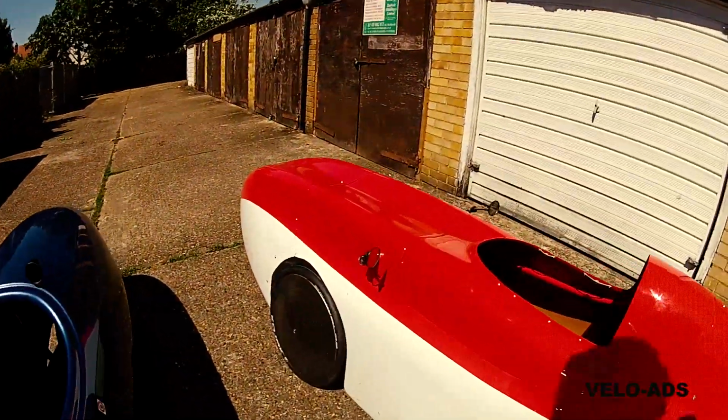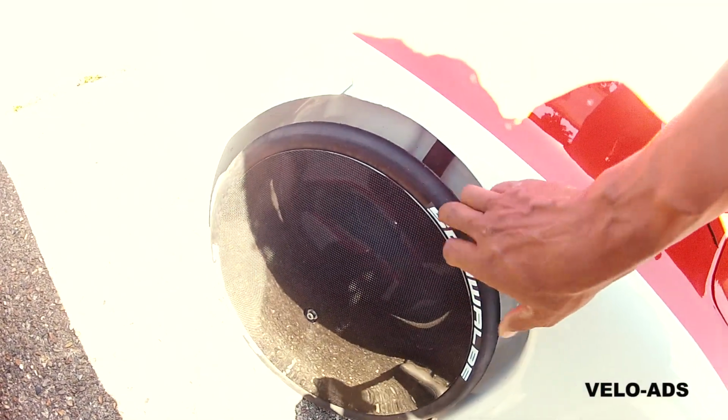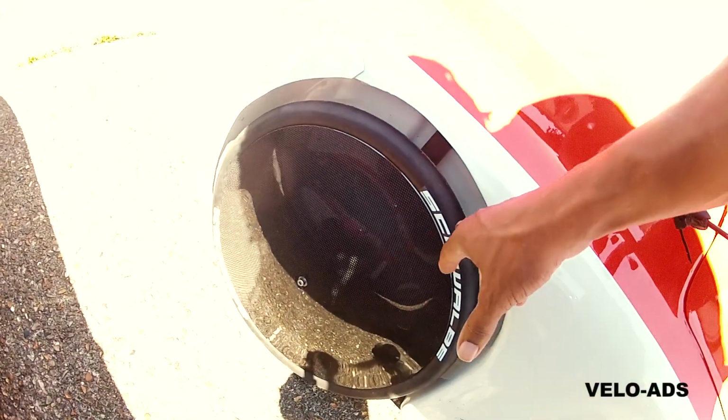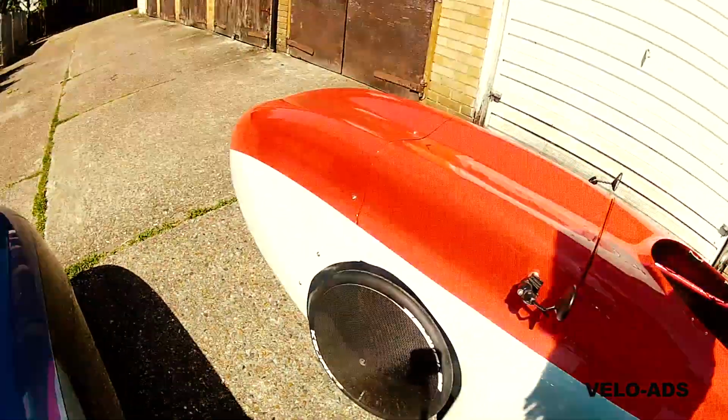So that's the Kojak I've just put on the wow, brand spanking new. I bought it a year ago and took it on a tour of Europe, never used it, so I've just stuck it on the wow now, so looking good.